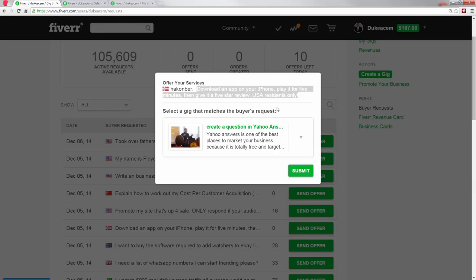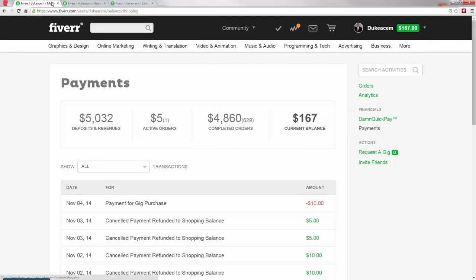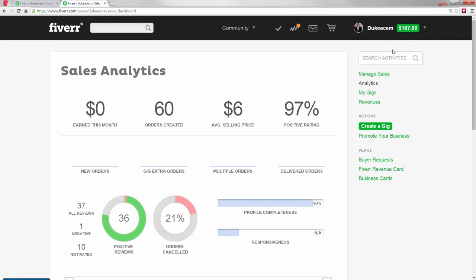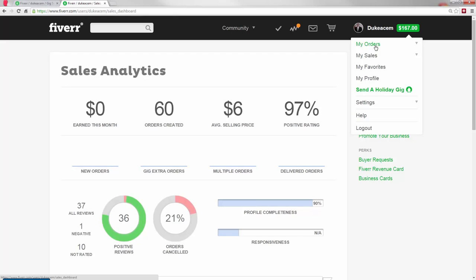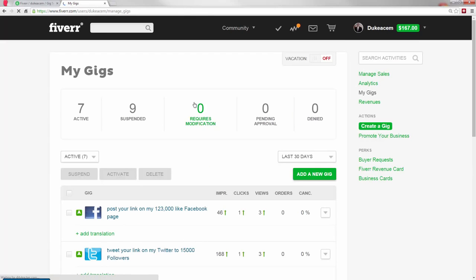Here is the best part. They've literally taken all the guesswork out of it. This is exactly what they're looking for. And I know from my own ordering habits, this is a power type of gig. In terms of power buyers, they are likely to want that kind of gig. So I'm going to close my order revenues. I think you've seen how much money I've spent on Fiverr now, and I'm going to show you how I actually create a gig. So check this out.